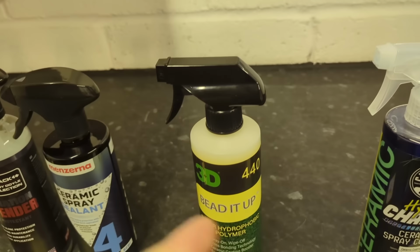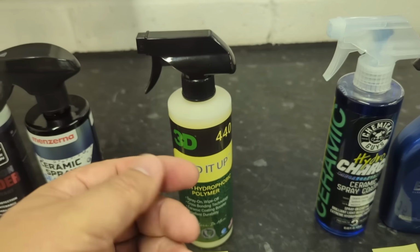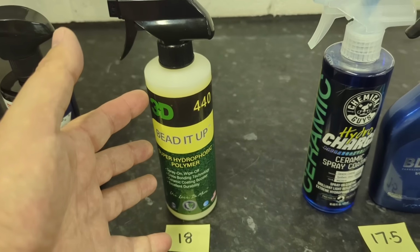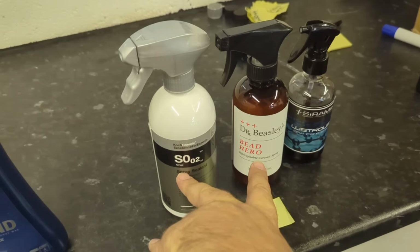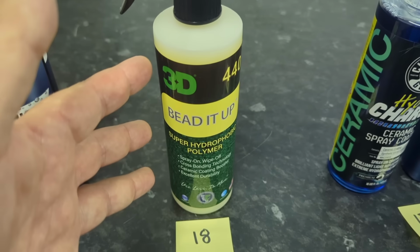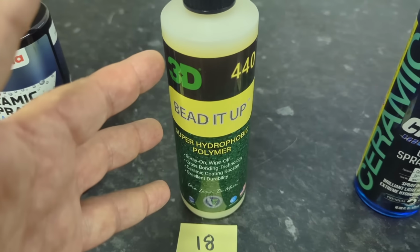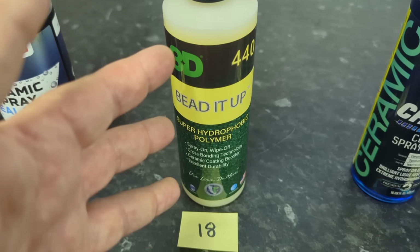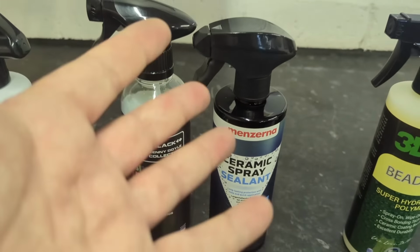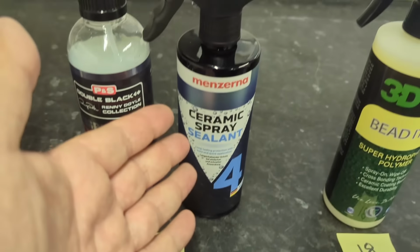It's got a slightly more oily feel, not greasy oily, but just a smoothness when you apply it, over some of these two, which are more watery. And that gives you a slightly more pleasant user experience. So I gave it a 7.5 out of 10 for the actual application. Then we move up into the higher echelon. So you could say these are joint third, picking up 19 marks.